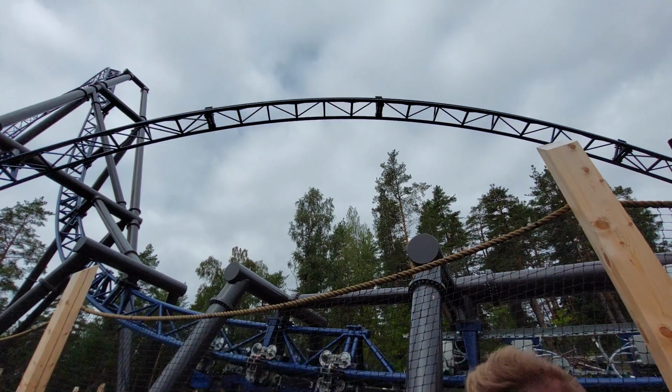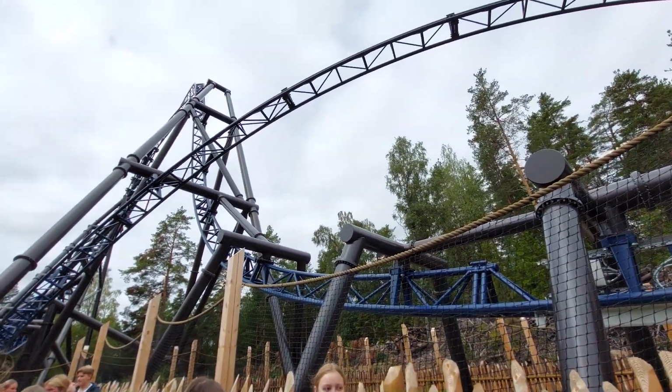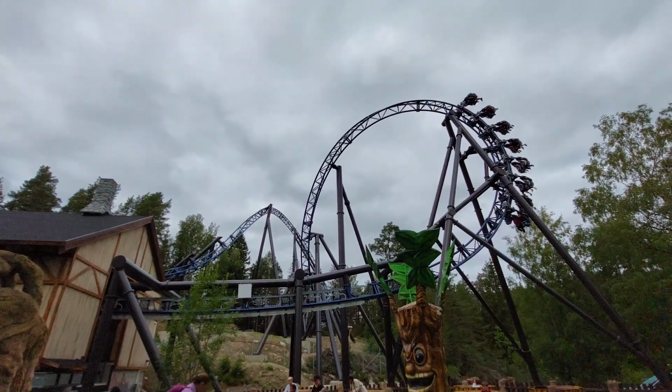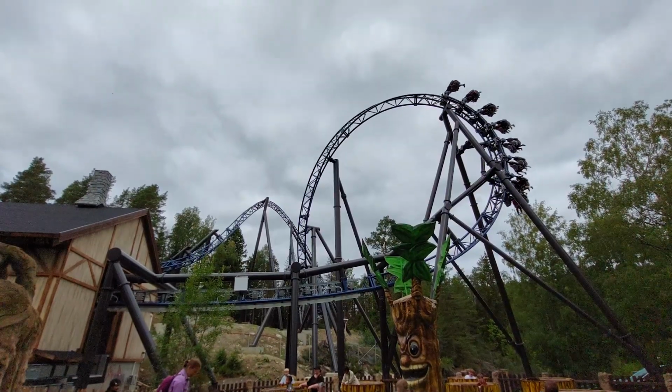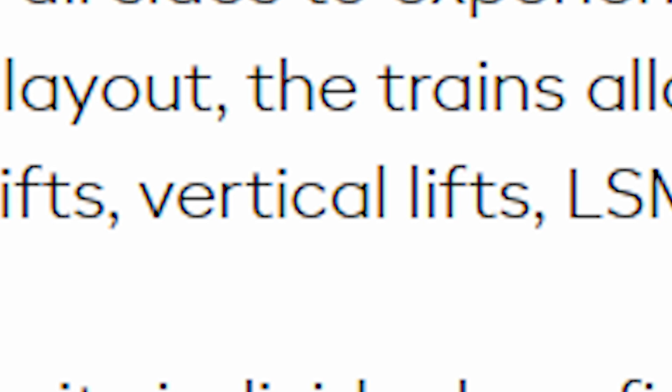Since it's technically an infinity coaster, I bet we could see many kinds of layouts with this model, just like we have normal infinity coasters with launches and lift hills in many different configurations. I'm sure that an LSM swing launch is just one of the things we could see with this model. On their website, they even mentioned that they can do vertical lifts with this model.